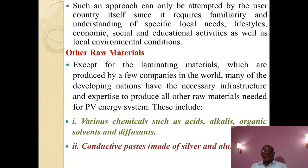So we have other raw materials that are required for you to operate your solar PV system. Except for the laminating materials, that is the silicon aspect of it, which are produced by a few companies in the world, many of the developing nations have the necessary infrastructure and expertise to produce all other raw materials needed for PV energy systems. And these include various chemicals such as acids, alkalis, organic solvents, and diffusants.